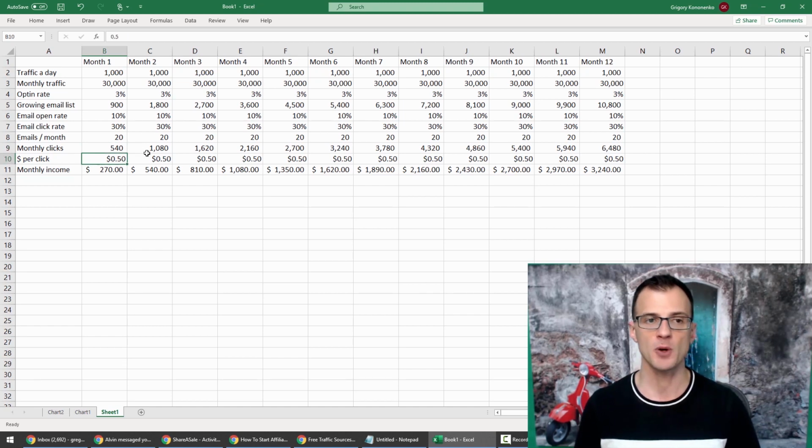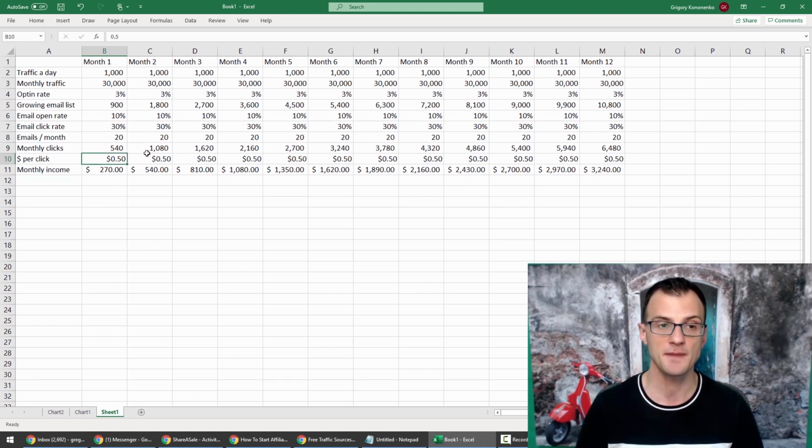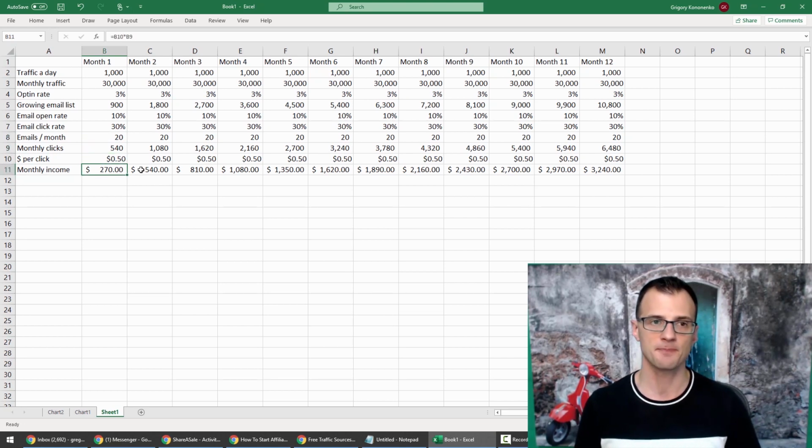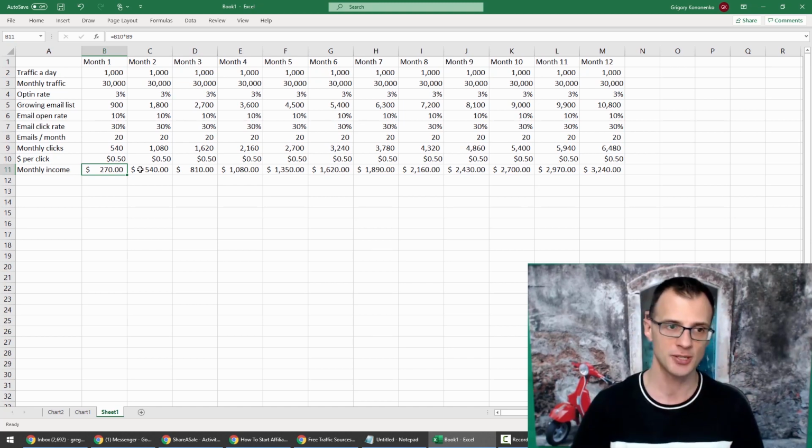Okay, and if on average you get just 50 cents commission for every click that you send, and oftentimes some affiliate offers might be paying over $1 per click that you send. But just with these kind of calculations, you're looking at, in the first month of this projection, a monthly income of $270.